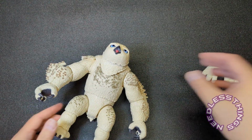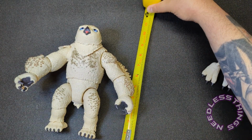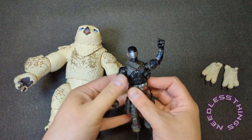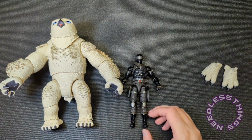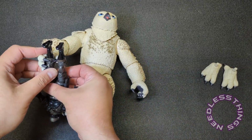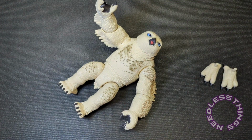Well, size-wise, let's take a look and see what we've got here. This is a massive brute, obviously. From the bottom of the feet to the top of the head, it is about 9 inches. You can see when we compare to our Snake Eyes, which is kind of your standard 6-inch 1/12 scale action figure, this is a big figure that can hold Snake Eyes' leg and throw him around, so this is a big fun toy.